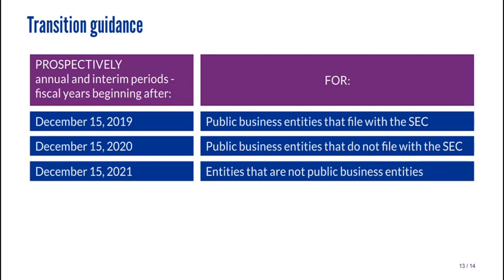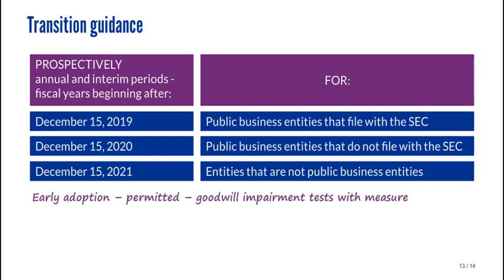Here is the transition guidance for the following business entities. Note that early adoption is permitted for measurement dates on or after January 1st, 2017. We'd expect most companies to early adopt. However, there may be circumstances where a reporting unit fails Step 1 under the legacy standards, but would show no impairment under Step 2. If this happens, we would not expect the entity to early adopt.